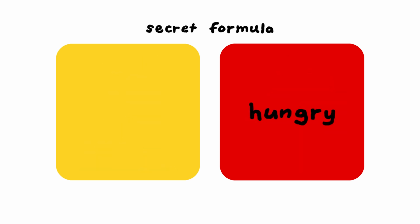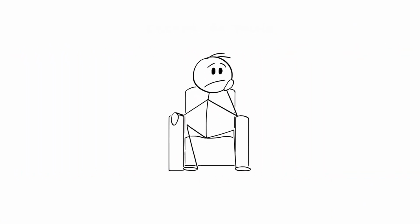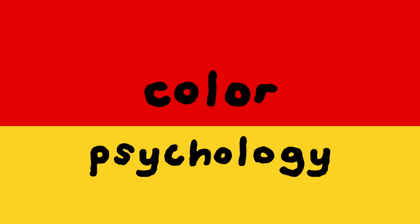Red makes you hungry, yellow makes you happy. As a result, just seeing that color combo can plant the idea of food in your mind. Think about how many times you weren't even planning to stop for food, until you glimpsed those bright red and yellow signs and suddenly couldn't stop thinking about fries. It's not magic, it's color psychology at work.